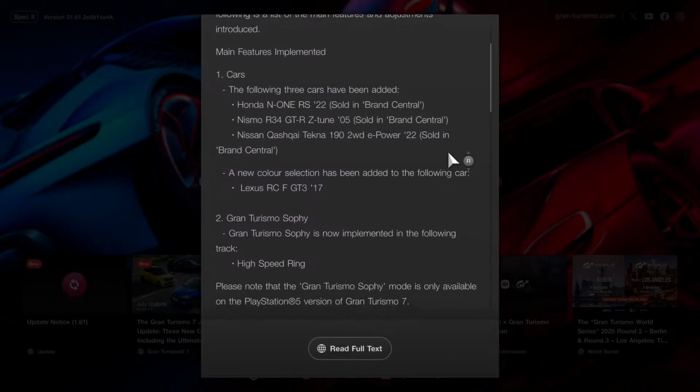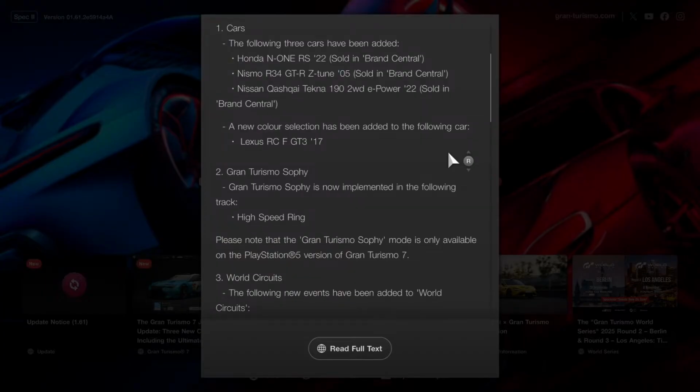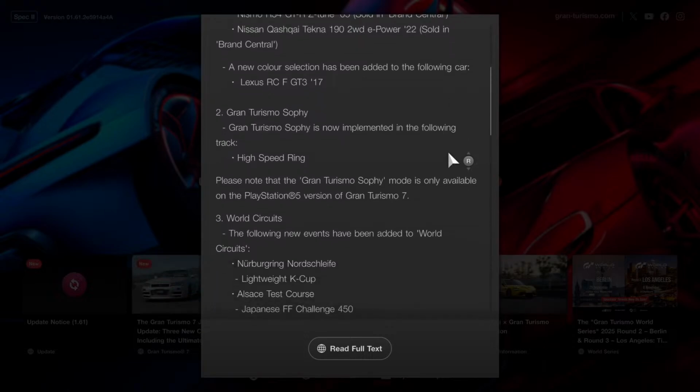But I'll have to take a good look and get down to one race course for Gran Turismo Sophy. It looks like the high speed ring is here. This is going to be quite good for the new challenge for GT Sophy 2.1, which is going to be playable on the PS5 version of Gran Turismo 7.